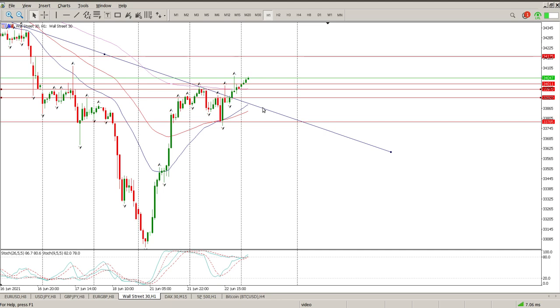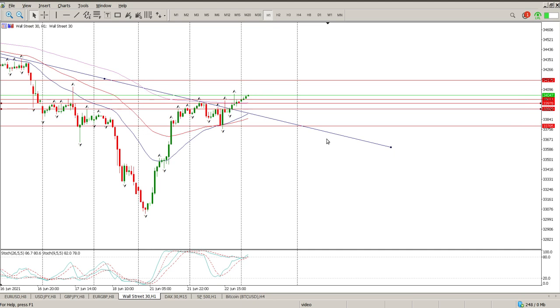So even a deeper pullback down to 33,785 would probably offer some opportunities for me. So at the moment I'm looking for pullbacks, sitting on the sidelines, not really excited about it. I think the S&P 500 is a much clearer inverse head and shoulders there with a decent pullback structure that would get you long. But yeah, the buyers are stepping back into the stocks in the Dow Jones, so it's well worth paying attention to, waiting for your opportunities.